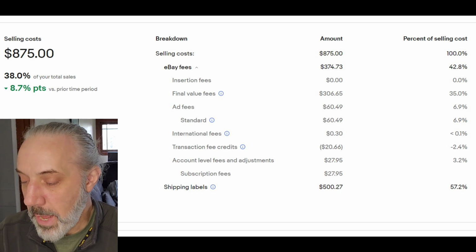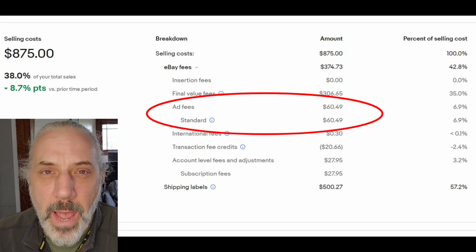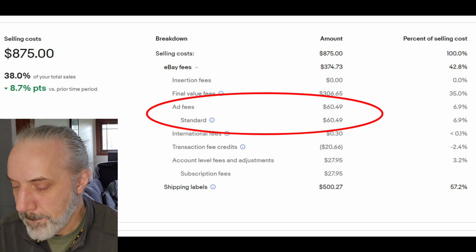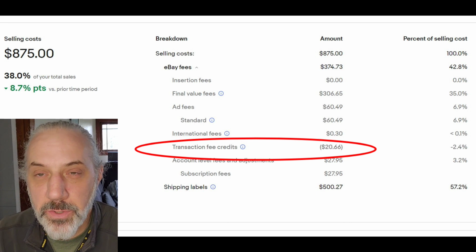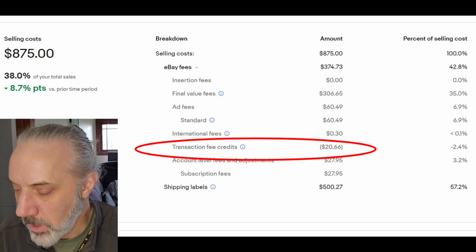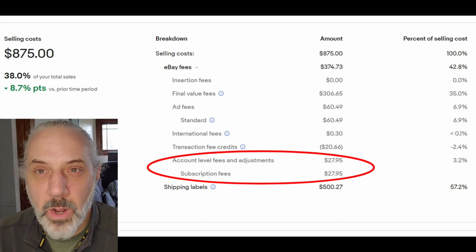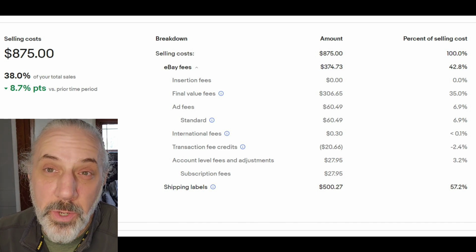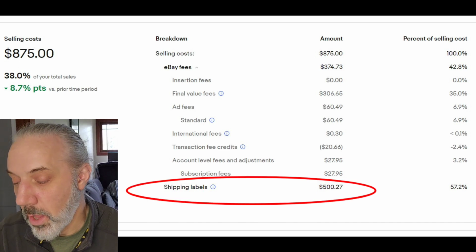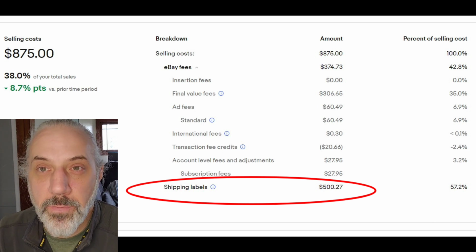And I only paid in ads $60.49 for the month. And I typically will put my ads on at 5%. They also have a transaction credit there of $20.66. That's probably from an item that was returned. And then of course there's the account fee, because I do have the base level store, and that is $27.95 per month. And then I also paid my cost for the shipping labels to ship to the customers, which was $500.27. So that's where the total comes from to get $875 even.